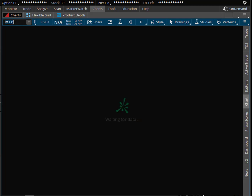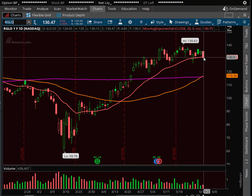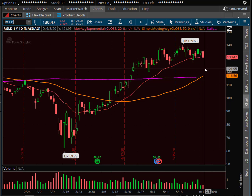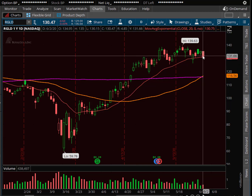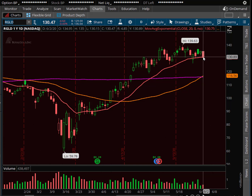Now look at RGLD. A little bit of a different story. We did close, what was the 20-day? The 20-day is 130.75. We closed at 130.47. Technically, we did close by a few pennies below the red. I would consider that a breach.